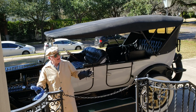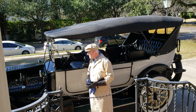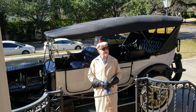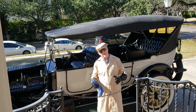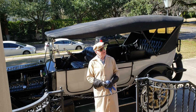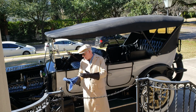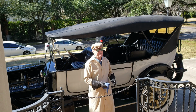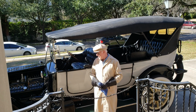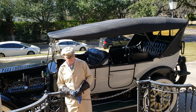Well, as I said, this is a 1915 Packard. It's a V12. Packard liked to call it a Twin Six, but it's a V12, to those of you that are into engines. One of the finest automobiles of the day. Mr. Lewis only wants the finest of everything. Finest automobile, finest home, finest family. But it is a lot of fun to drive.